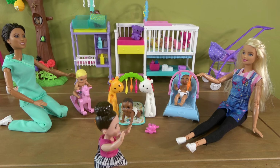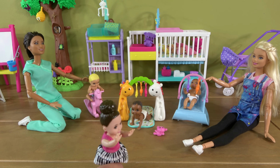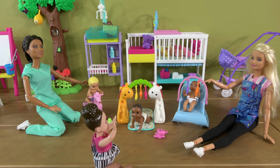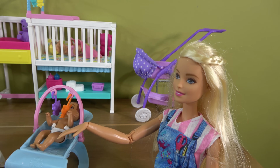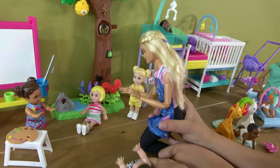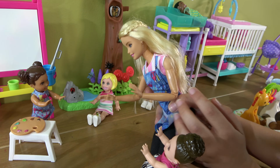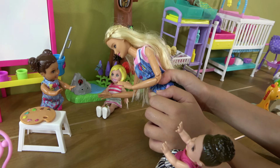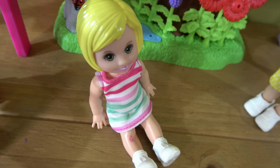Barbie, Barbie, Barbie! It's an emergency. We think that Sasha got stung by a bee. Oh no, okay, I'm coming. I'm so sorry, babies. I have to leave you. What happened? What happened? Sasha, are you okay? Okay, Sasha, bee. Off. Shoo.